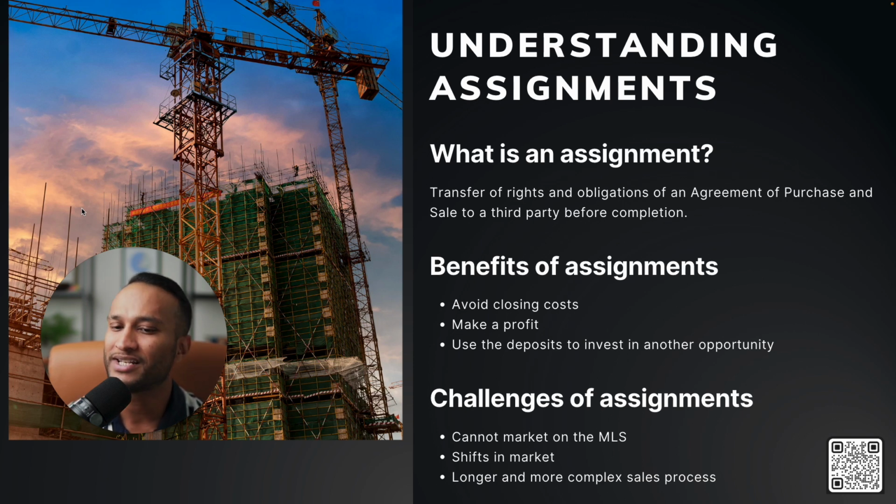Assignments are very sensitive to shifts in the market. I mean, we're seeing that right now in 2024, fourth quarter. There's a lot of uncertainty. There's a lot of assignments on the market. Pre-construction inventory is high, so assignments are harder to sell at this time. And assignments in general are a longer and more complex sales process. But if you keep things simple and you understand the process, it doesn't have to be complex.